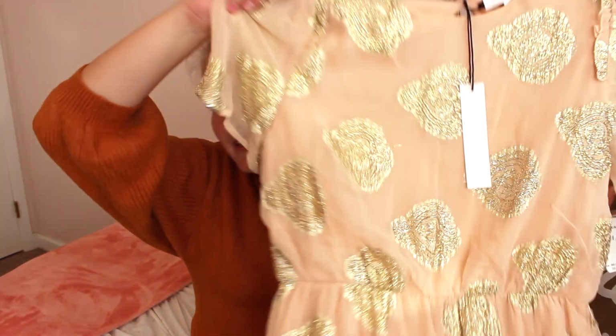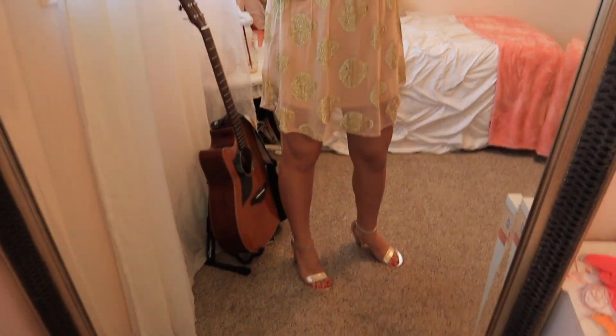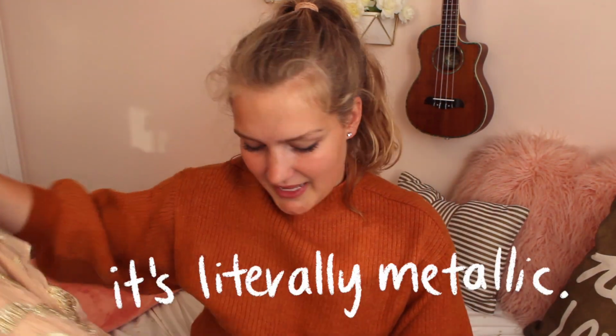The first one is this blush one. It's just pink enough and not too nude that I can kind of get away with it without it washing me out. And it also has these really beautiful gold details. It's short, and I love it a lot. This is kind of the more subdued one. And then I have the one that I feel like is more me, but might be too much, you know? Maybe I should go with this because I'm a little much as a person.